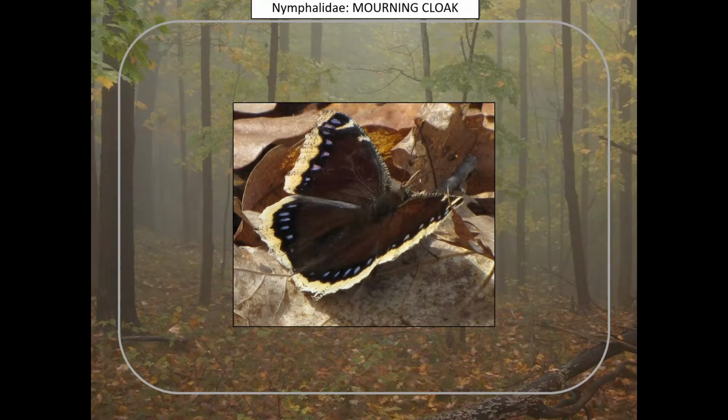Mourning cloak, a hibernating butterfly, one that you can see out flying about forests really almost at any time of year. If it's out in early spring before much is flowering, then it will probably get its nutrients from tree sap or from animal dung.